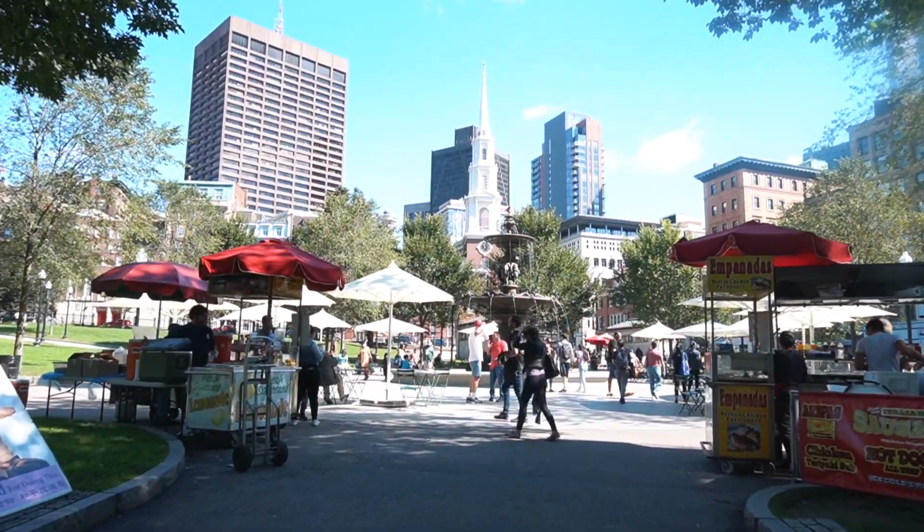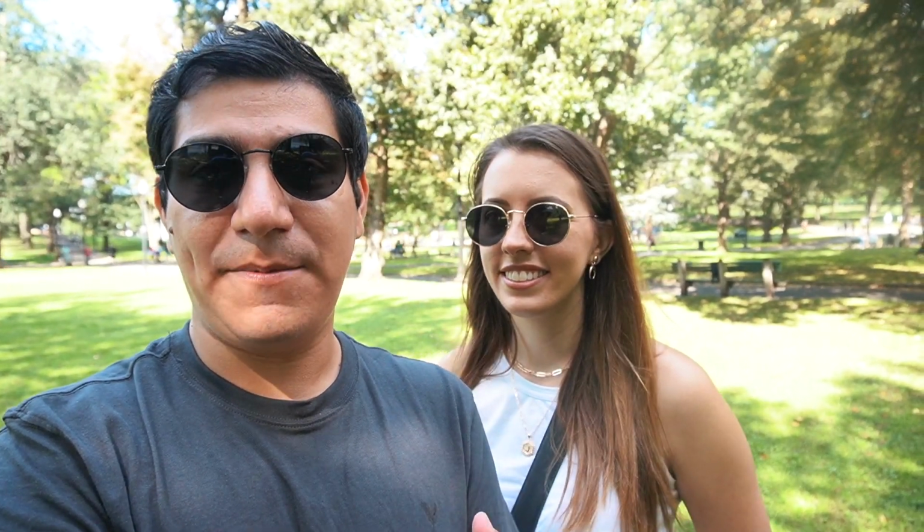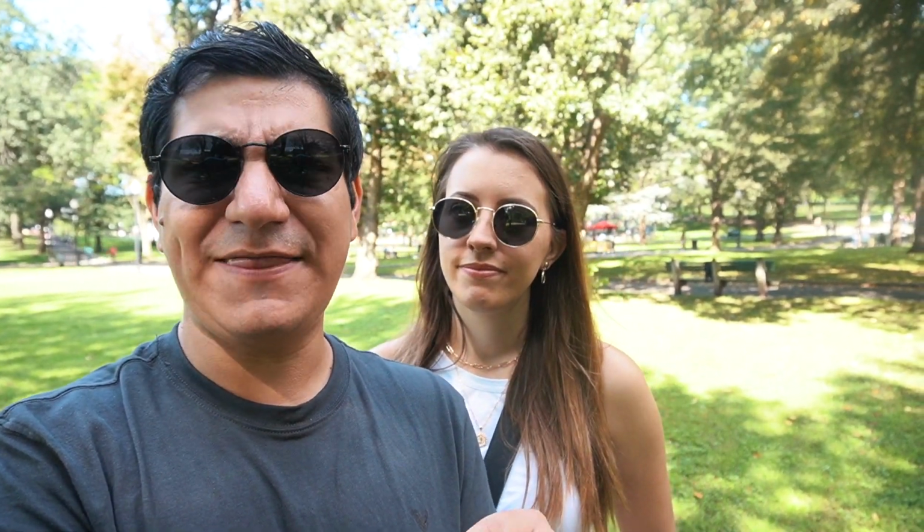So many people out right now. There's 3 ways you can do this. The first one, they have guided tours with a person that is dressing up, in like a colonial style. It's nice. The second one is download an app in your phone and do it by yourself. I think there's a cost though. And the third one, it's over here in the guides.